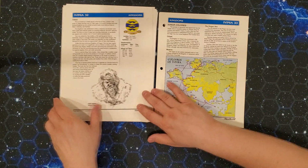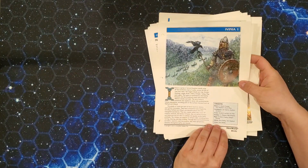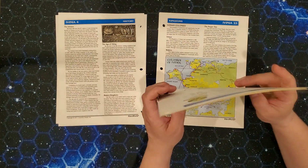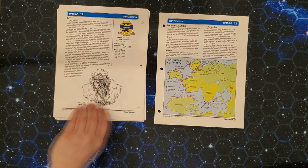Quite nice art. Is there credits here somewhere? There should be credits in the beginning, which I probably should have mentioned. Artists is Richard Luschek and Eric Hotz. All the new stuff is pretty much by Richard. The old stuff is by Eric Hotz.